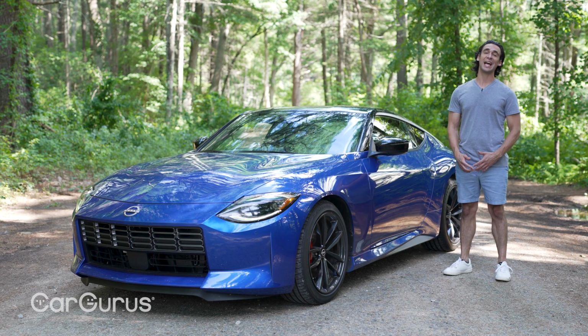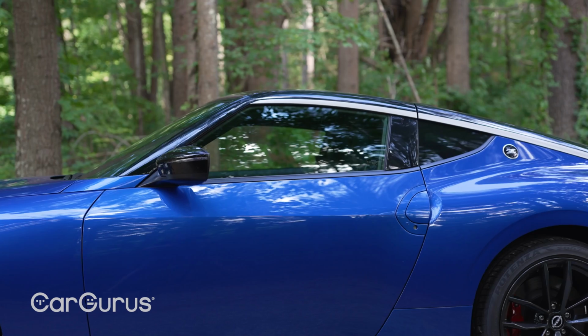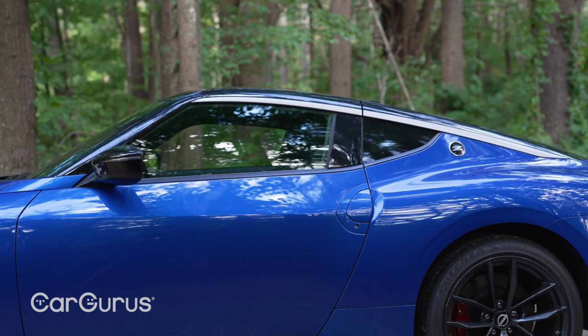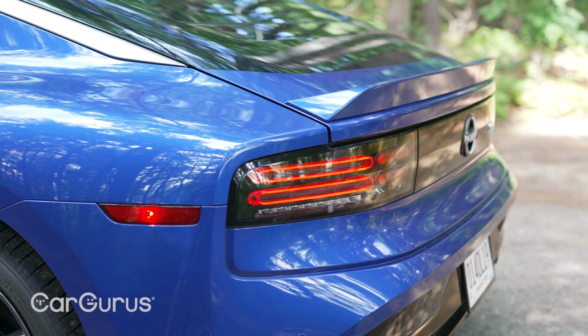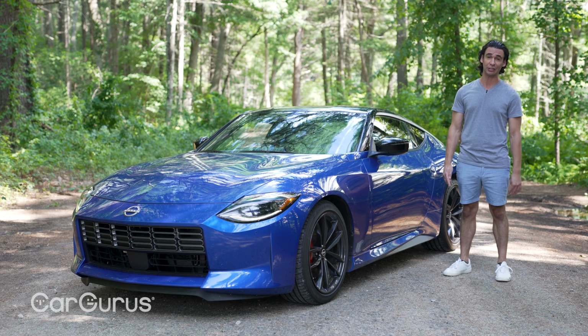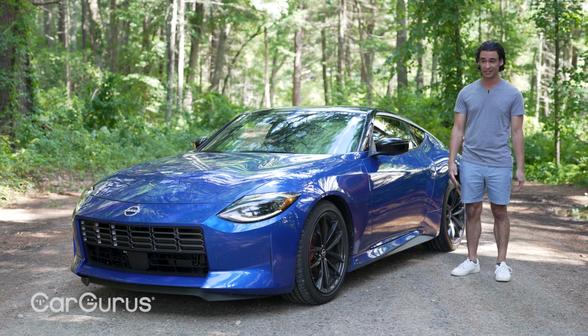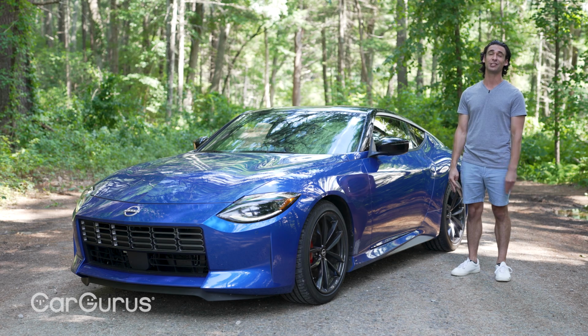The Z starts with excellent proportions. There's a long hood, a low shoulder line. The seats are way back toward the rear axle, and it's got a very short tail. Now it combines elements from past Zs. The front is like a 240Z, the original. The side, very much like the 350 and 370Zs. And the back is most like the 300ZX.